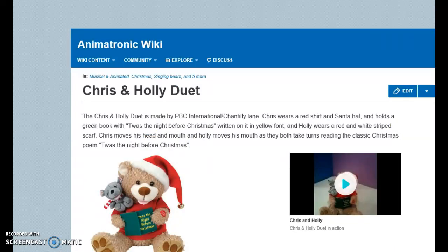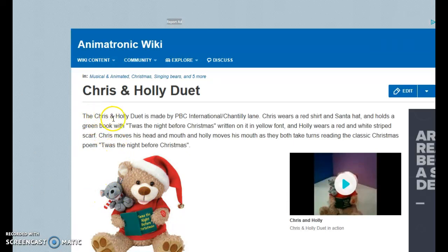Chris and Holly Do It. It looks like a bear and a mouse. The Chris and Holly Do It is made by PVC International in Chantilly Lane. Chris wears a red shirt and Santa hat and holds a green book with 'Twas the Night Before Christmas written on it in yellow font. And Holly wears a red and white striped scarf. Chris moves his head and mouth, and Holly moves his mouth as they both take turns reading the classic Christmas poem, 'Twas the Night Before Christmas.